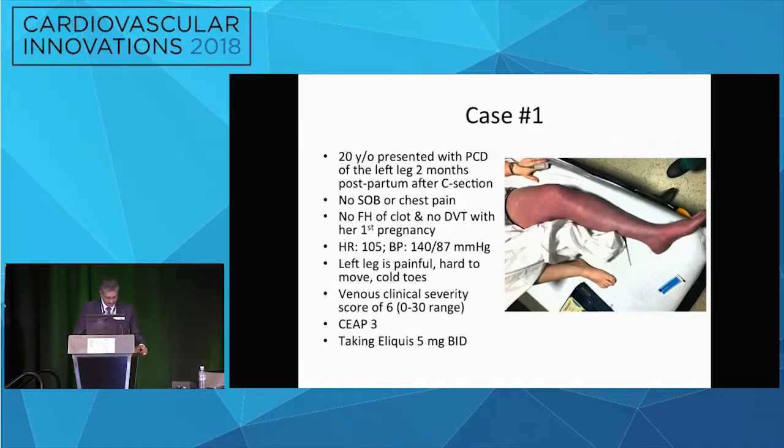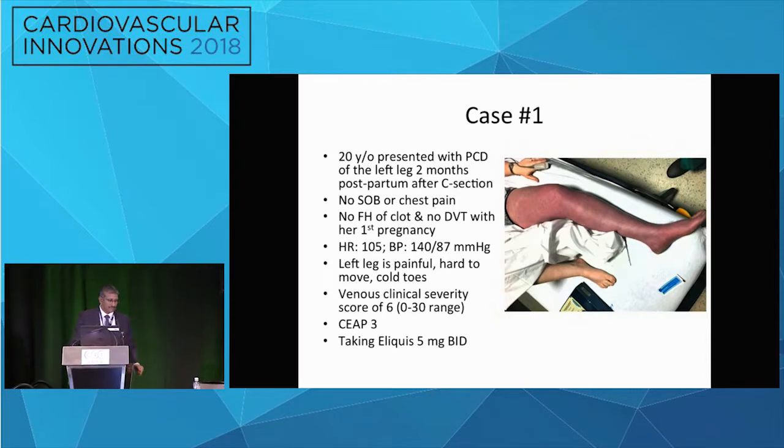She's now 21, and she presented with phlegmasia cerulea dolens of the left leg, postpartum. At that time, she was having pain and swelling, and she underwent catheter-directed thrombolysis from access in the short saphenous vein behind that left leg. The infrainguinal veins cleared up quite nicely with that initial procedure. She didn't have any history of a PE, and with her very first pregnancy, she had no history of previous DVT. Her venous clinical score at the time of presentation was about 6, and now she's a CEAP-3, 2 months out of that thrombolysis adventure. She's been taking Eliquis, but her chief complaint is persistent leg swelling and redness.